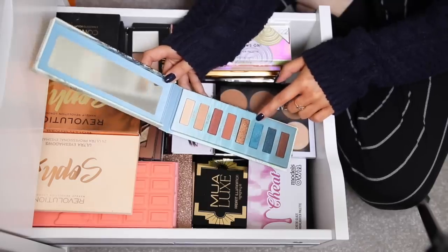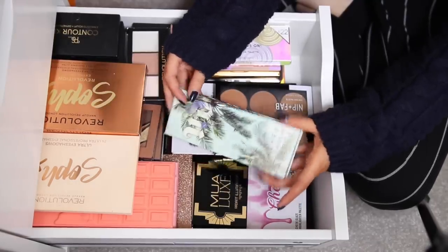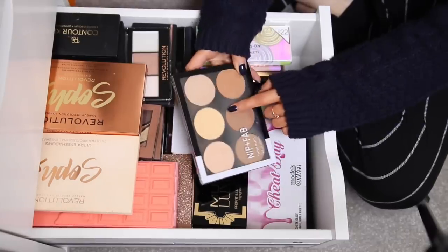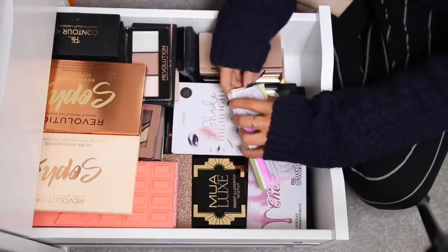I feel like this could come in handy for a video if I needed some bright blues and stuff. I mean, I don't know why I would, but I think I'm just gonna keep that anyway, because, you know. So I do use this quite often actually. It's the Nip and Fab contour palette, so I'm definitely gonna keep that. Again, still in the box.